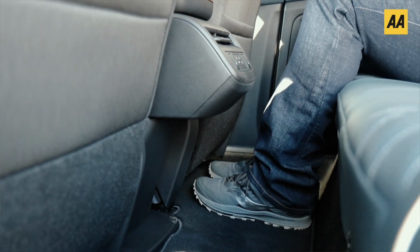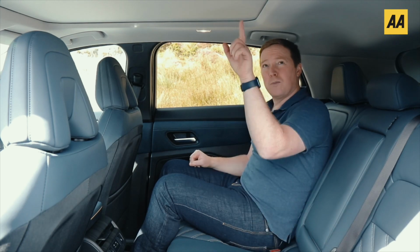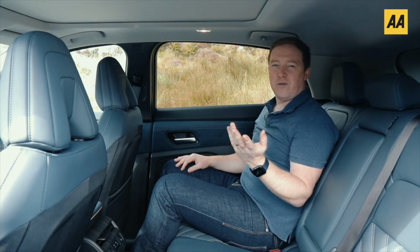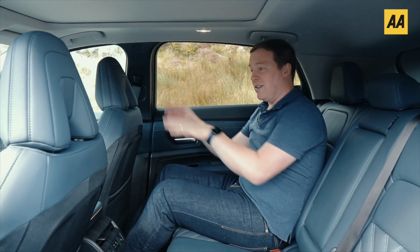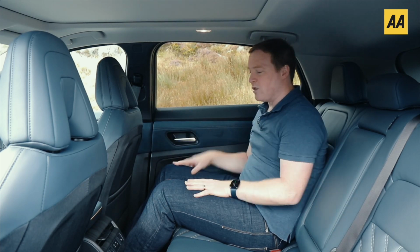Other than that, this is the high-spec Evolve model, so it's got this lovely leather upholstery. It's also got this panoramic sunroof. That does rob some headroom, but as you can see, it's not too bad. I'm about 5'8", 5'9", so somebody up to 6 foot will sit back here without too much difficulty. Legroom is good as well. You can stretch out your legs, and this is me sitting behind my usual driving position to give you an indication of how much space there is.